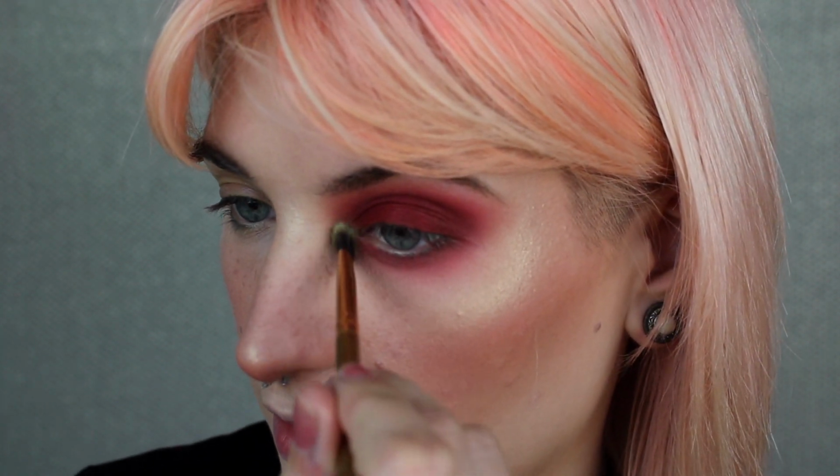I think for my inner corner, I'm gonna take my same face highlight, the Apocalyptic Beauty Bright Side of Life. And I'm just gonna swirl that in my inner corner because I think it's a really pretty gold-based highlight. It's what I have on my face, and gonna go to town. I love this. This did not take very long, but I think it's very pretty. I feel very myself, very grungy, very cool.